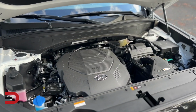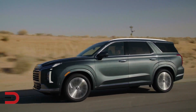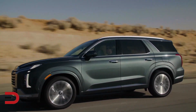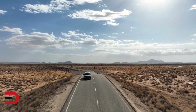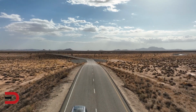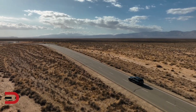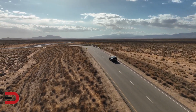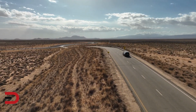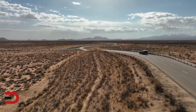Although it doesn't provide the athleticism of rivals like the Explorer, it does excel at devouring highway miles in serene silence. Fuel economy-wise, it's competitive among V6 powered 3-row SUVs. Fuel economy: 19 city, 27 highway for front-wheel drive, 19/25 for all-wheel drive. While the new Grand Highlander's fuel efficiency is yet to be officially rated as of this recording, it's expected to outperform the Palisade, particularly with its hybrid models.